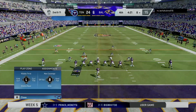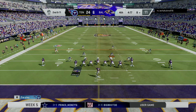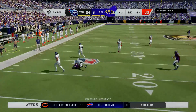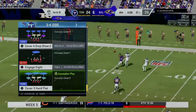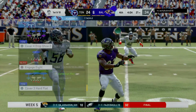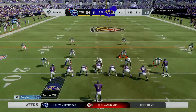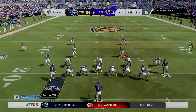Check, check, check. Hey, check 24. From the gun, Jackson buying time to his left. And he finds a man on a crossing route. 12 yards to pick up there. Good for a Raven first. Hard to believe his first catch of the game defensively. They bottled him up. That's why they're well on their way to victory. Put your best cover guy on him and then change the coverages behind him throughout the game. Brackets, double, zone, man, you name it. Make sure he gets a lot of angles.